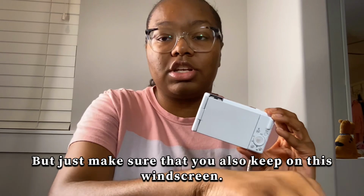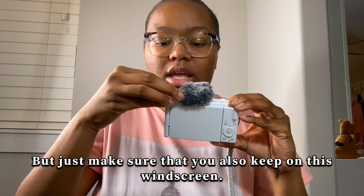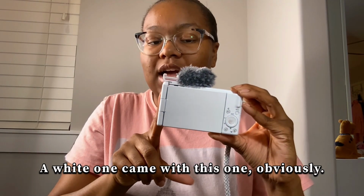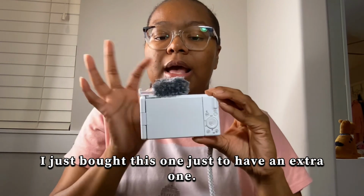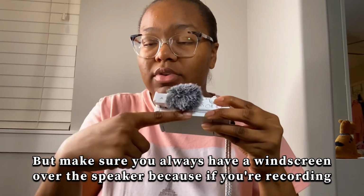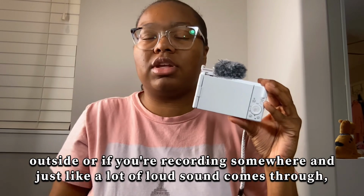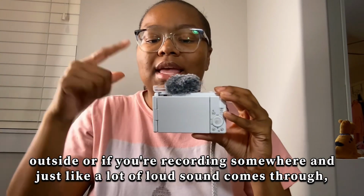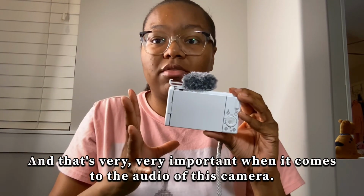But just make sure that you also keep on this windscreen. It does come with the camera, not this one. A white one came with this one, obviously. I just bought this one just to have an extra one. But make sure you always have a windscreen over the speaker, because if you're recording outside or somewhere where a lot of loud sound comes through, this blocks it out. And that's very, very important when it comes to the audio of this camera.